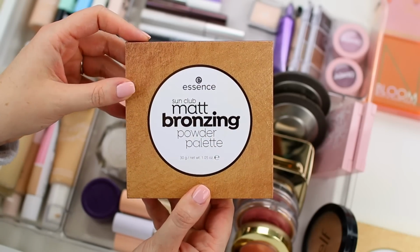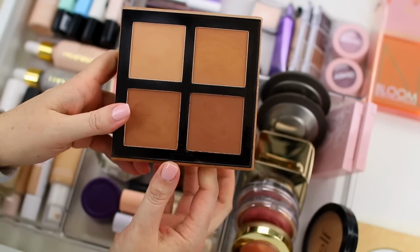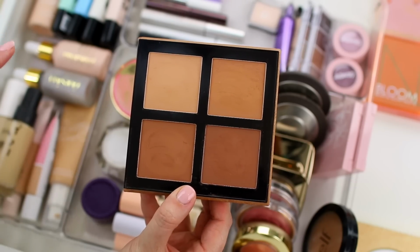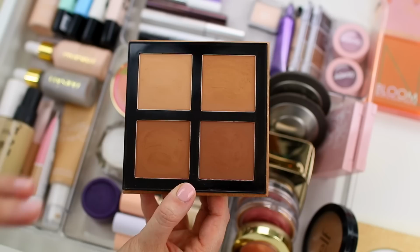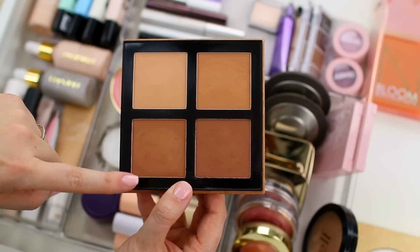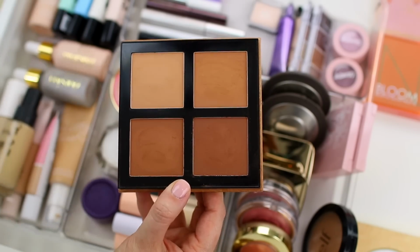The palette that I've been using is the Essence Sun Club Matte Bronzing Powder Palette. The formula in this palette is so good. These are incredibly smooth, blendable, easy to work with bronzers. And I know that a palette might not be ideal for everyone. Obviously, all 4 of these shades probably won't work for one person, but I actually mix the top 2 shades together. And then I think it will be nice to have this shade in the summertime because I can mix it in with the other 2 if I need a darker bronzer.